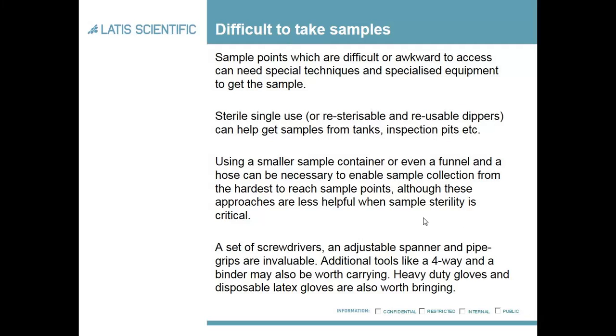Obviously, a set of screwdrivers, spanners, that kind of thing, is invaluable to have on site. Four-way keys, gloves, goggles, all that kind of thing, are always a good thing to have with you in your van or whatever you're using to get on site, just to make sure that you have everything in any eventuality.